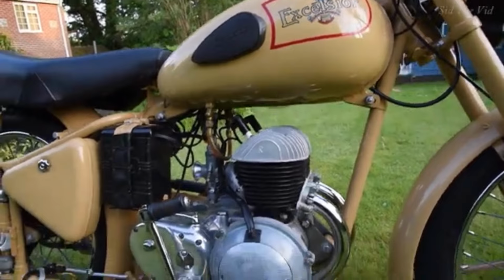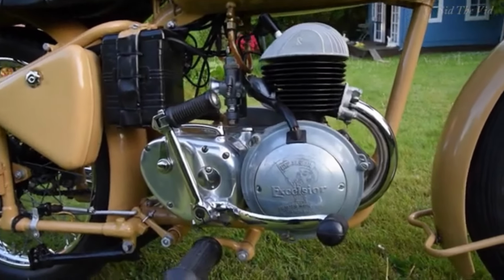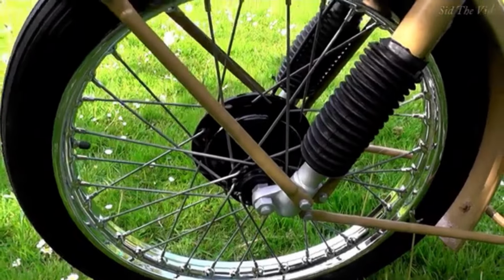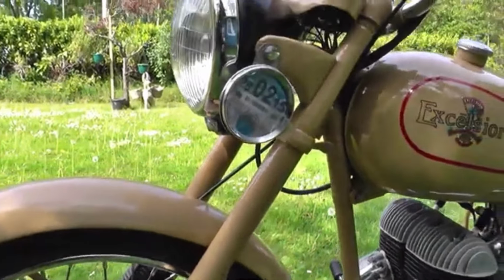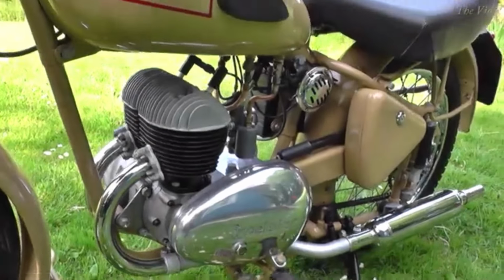The Excelsiors were well engineered, but the company was small and supplied many of the machines in kit form to avoid taxation. But when this rule was changed, it gravely affected their sales, as did the collapse of the Berkeley company to whom they supplied engines. And by the mid-60s, Excelsior had ceased motorcycle production.